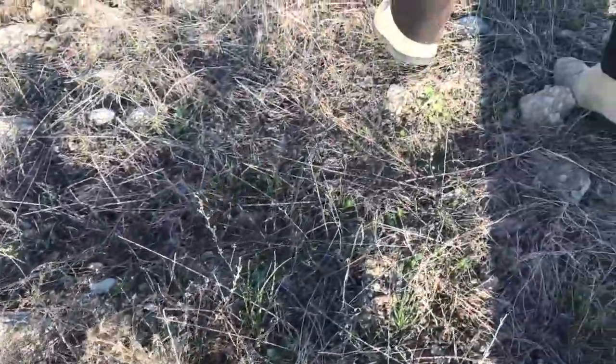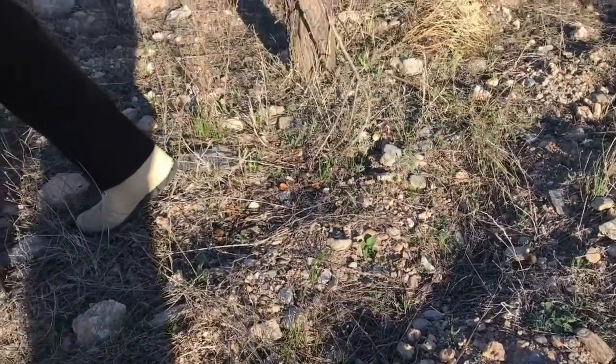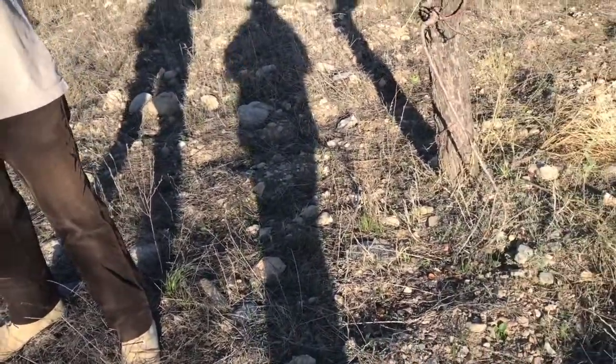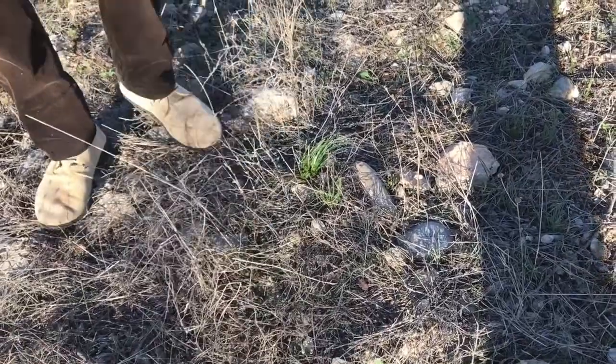All the way along here. Careful where you're treading there, Dave. You've got lots of asphodels coming up there. They look like onions. Are they of the onion family? I'm not sure. Just behind your left foot there. You can see? Yeah. There's a big patch there.